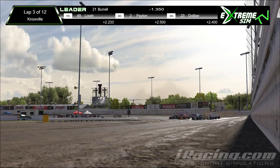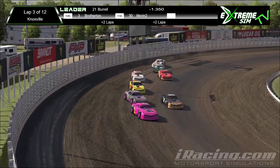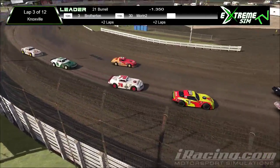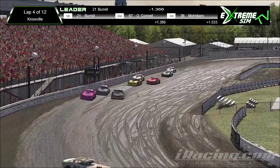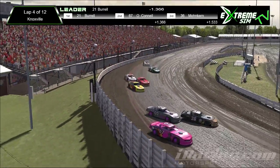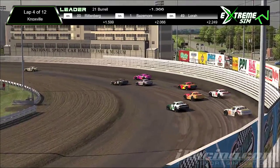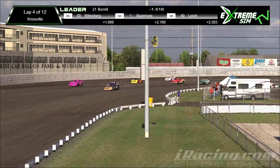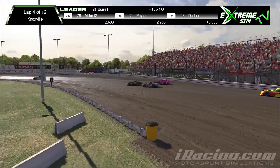Back down the front stretch. The 1 right there. The 00, the 36, all in the pack. Off of turns 3 and 4. Now as the pack tries to settle down, the 00 tries to look to the outside again, trying to work his way back up through the field. Kurt trying to come up with something, as we got them 3 wide back in the pack behind them. They're going to get it straightened out.